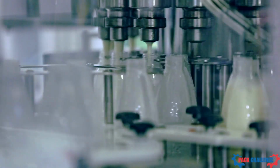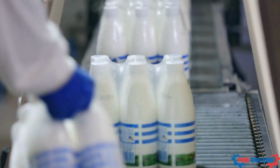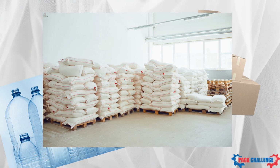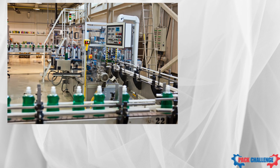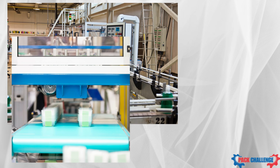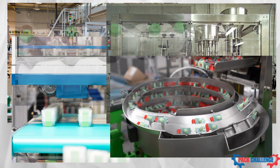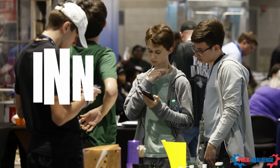Each product must be filled, labeled, and placed in the appropriate package in order to make it to store shelves for you to purchase. Packaging is so much more than the bottle, box, or bag a product comes in. Packaging is also about the different types of machines needed to help a product make it into its container. As the world has evolved, machinery has evolved to include more automation to solve complex packaging challenges.